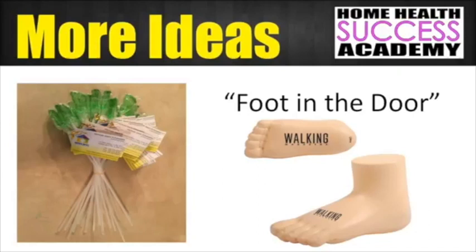Or you can have stress relievers that are shaped like feet. Normally, I've seen this with podiatrists before, but the way I did it is I used it to talk about getting the foot in the door. So you can use either or you can use both. You can send them the candy first, saying I just wanted to get my foot in the door and take care of your sweet tooth.